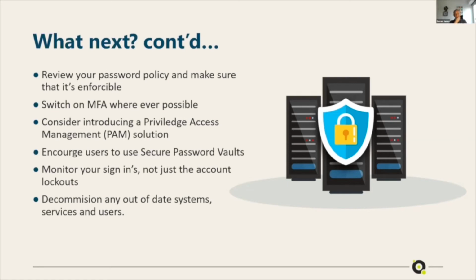Yeah, monitor your sign-ins and not just account lockouts. So I think this is another interesting one. A lot of people get hung up on account lockouts and attacks on people's accounts. We've got 6 bad passwords, and then we lock that account out for half an hour, a day, or until the admin unlocks it.